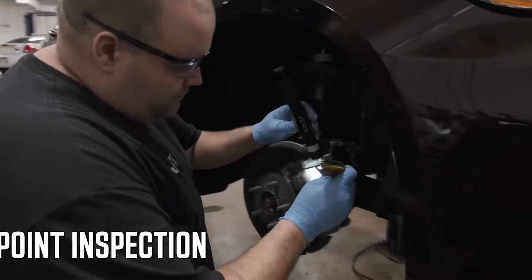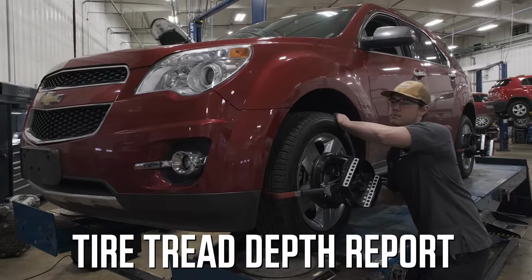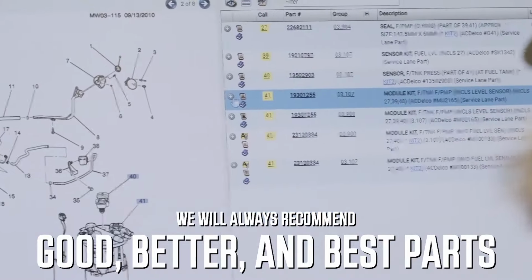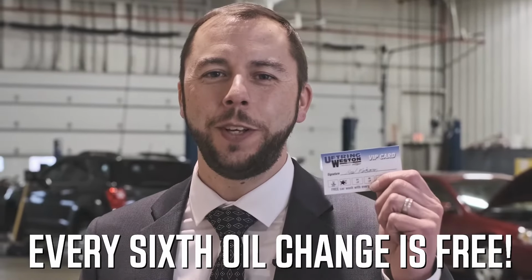Every time you visit us for service, you'll receive a complimentary multi-point inspection, including vehicle alignment and tire tread depth report. And if your Chevrolet needs more than routine maintenance, we provide recommendations for good, better, best parts to keep your Chevrolet running like new. Our pricing is competitive with any local or national repair facility, and every 6th oil change is absolutely free.